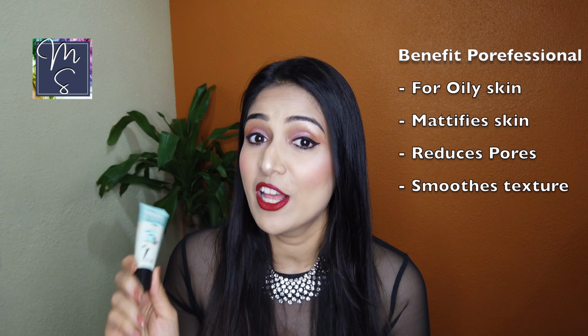But if you have oily skin, I will highly recommend this Benefit Cosmetics The Professional Face Primer. It's oil-free and helps to mattify the skin. Actually, my husband loves this product because he has oily skin and this helps to just smooth out his skin texture so much. It's perfect for anyone who gets oily, greasy skin and that causes the makeup to disintegrate.